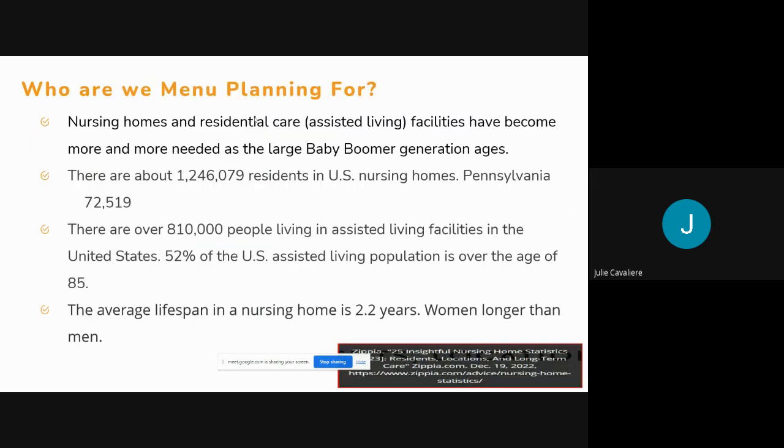So just a few statistics and insights. We've all heard about the baby boomers aging as they start coming into 65 plus. In the next 20 years, they'll be the biggest of all the generations. So I just spoke about that on the last slide. But if we look at the number of residents entering U.S. nursing homes, the number is large.